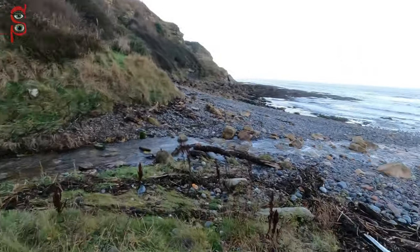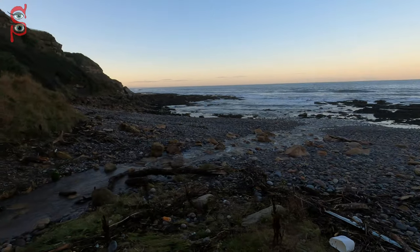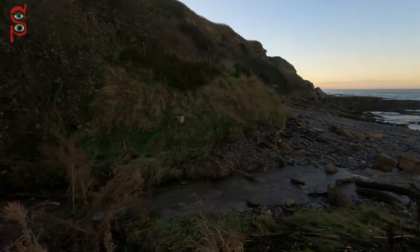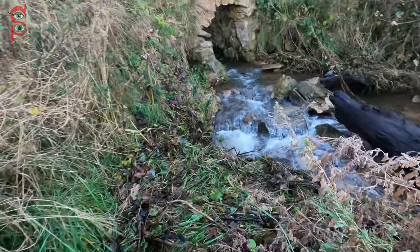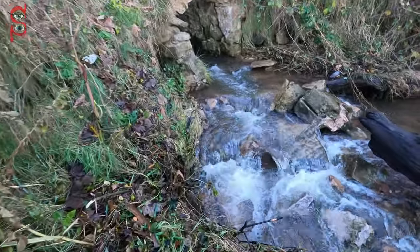As you'll see, it can be pretty dangerous actually, and the water does come in quite far at parts, and you can actually get cut off and trapped, as I learned. So yeah, it's a pretty dangerous place, and I guess you've got to be quite careful.